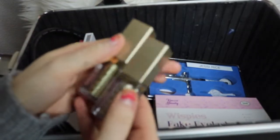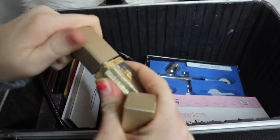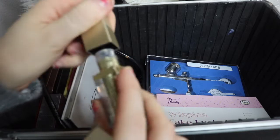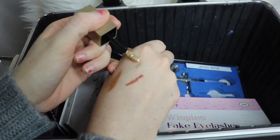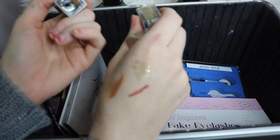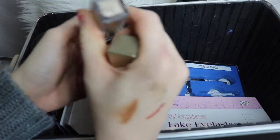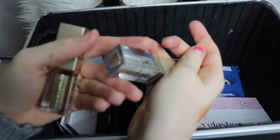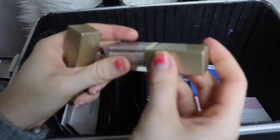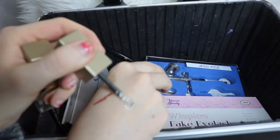I have a few more, but they're in a different compartment. These are really awesome to put on as an eyeshadow topper, or if I have a bride or a bridesmaid's look that needs to have some glitter in it. I really, really love these. So this one's in a gold shade. This one is called Gold Goddess. I also have the one in Kitten Karma that is like a rose gold. And then this is Diamond Dust. This one is a silver one.